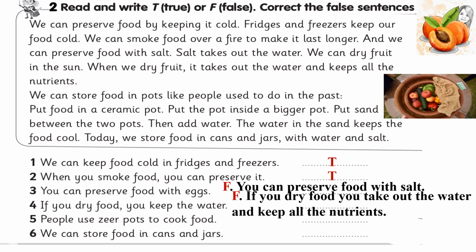5. People use zeer pots to cook food. False. In the past, people used zeer pots to store food. 6. We can store food in cans and jars.